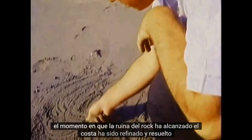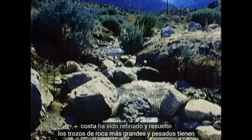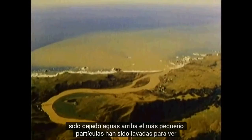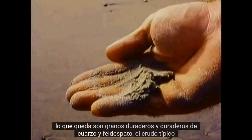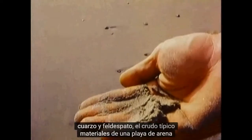By the time the rock debris has reached the coast, it has been refined and sorted out. The bigger, heavier chunks of rock have been left upstream. The smallest particles have been washed out to sea. What is left are hard, durable grains of quartz and feldspar, the typical raw materials of a sand beach.